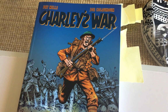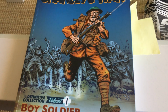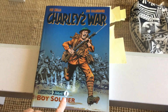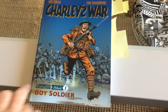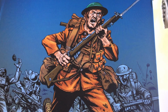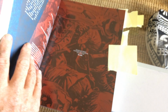Charley's War, the Definitive Collection, Volume 1 from Rebellion. I'm absolutely delighted by this edition, and just lingering on the cover for a moment, particularly because it features the white poppy and also on the spine, and because of the great detail in the artwork. And I think it's also good to have a comic book cover, which I infinitely prefer to the photo covers.